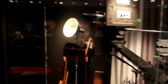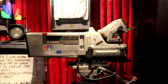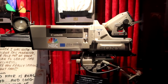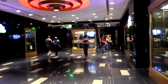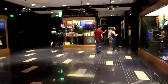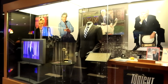Oh wow, look at this. It looks like a museum of TV. Oh man, I actually learned camera work on this very style of camera a million years ago when I was in school. That's fantastic. Holy cow, does this camera bring back memories. Wow, this is really gorgeous in here. Yeah, this is just like being in a museum. It's pretty cool.